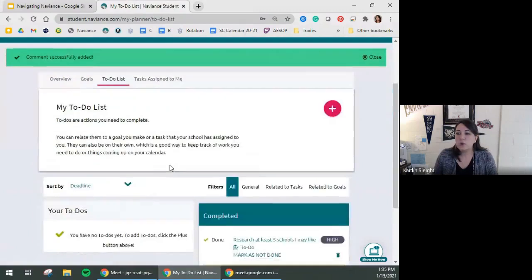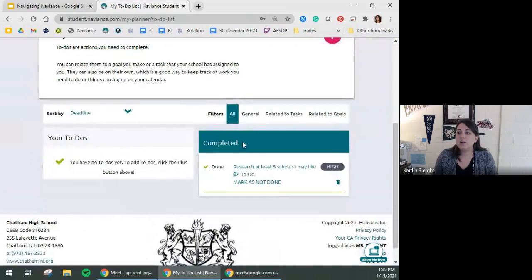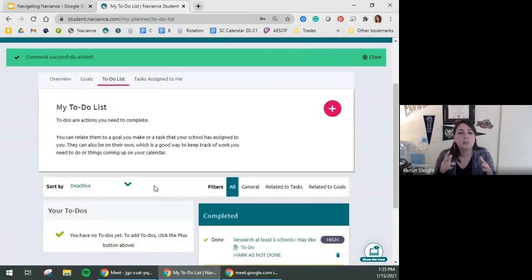There's a to-do list as well, so you can add different to-do lists. I already have one on here that I've completed. I made a to-do list. My counselor told me to research 5 schools that I may like, and so I marked that as done. So this could be great for just organizing your college and career to-do list.